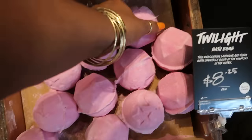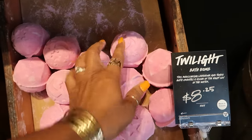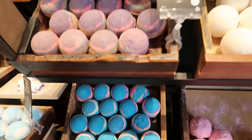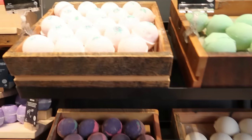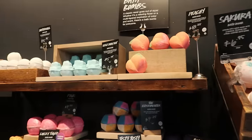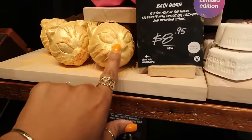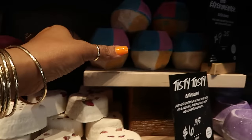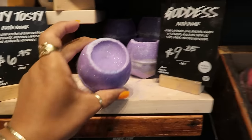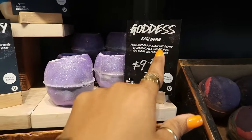Twilight. I think these are the ones. No, this one isn't. Some of these ones, they have the stuff on the inside. $8.25. Intergalactic. Those are pretty. Oh, they have the lucky tiger over here. On the other table was the lucky cat. Experimenter. Goddess right here, $9.25. Jasmine rose and oud oil in that one.